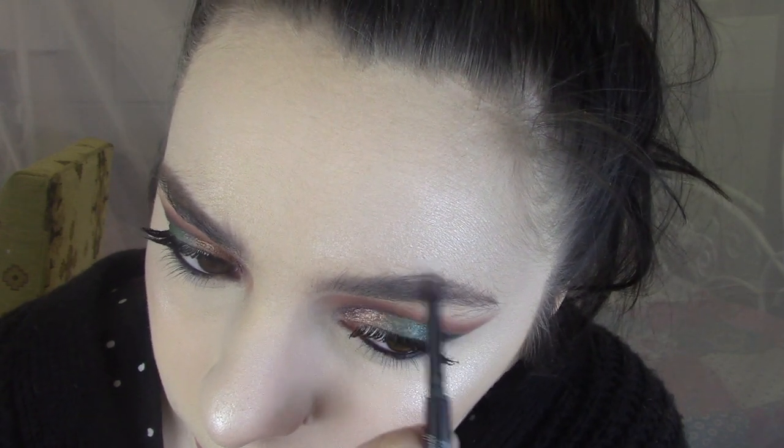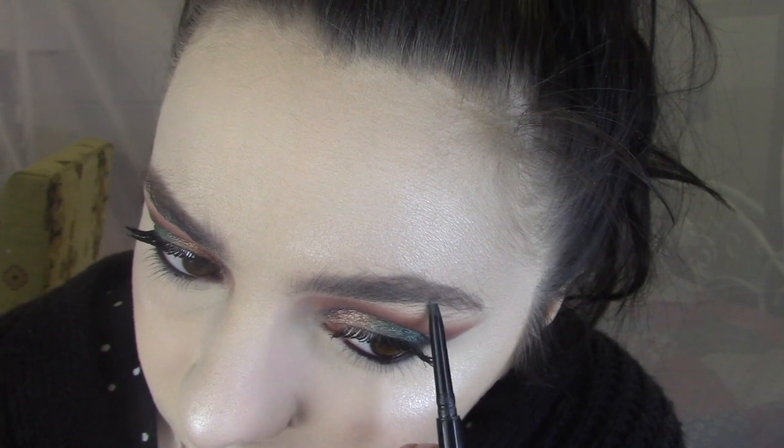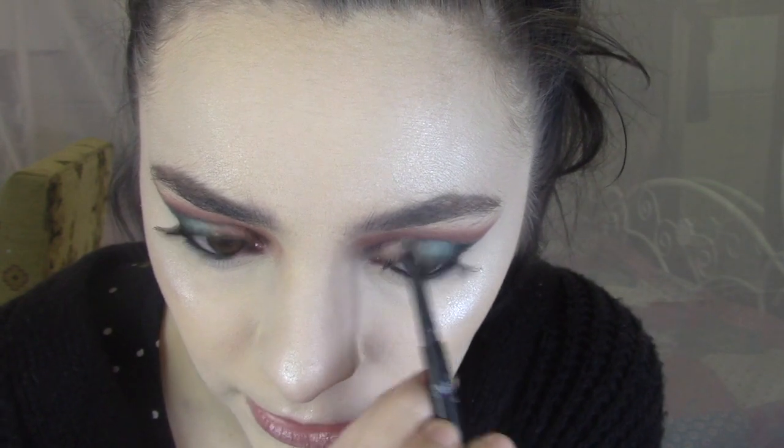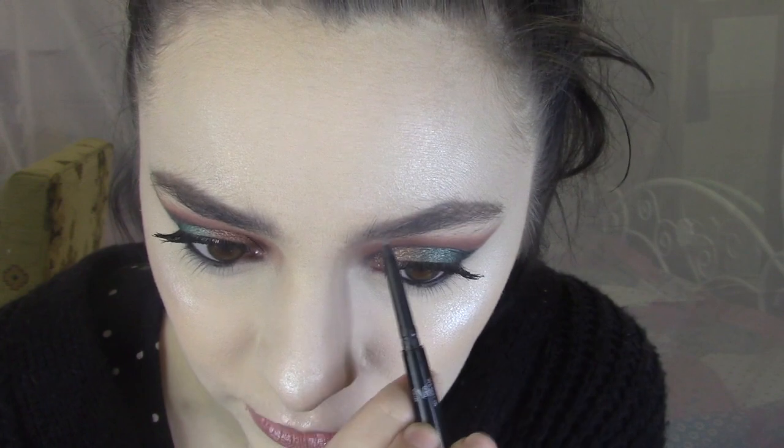Again, I'm just using this to define anything I want to define a little bit more. Again, there's quite a few drugstore micro brow pencils I really like. The Kiko Skinny brow pencil is a really good one. H&M brow pencil, also the H&M brow gel is really good too. But this one's just my fave because I feel this one's just the smoothest.